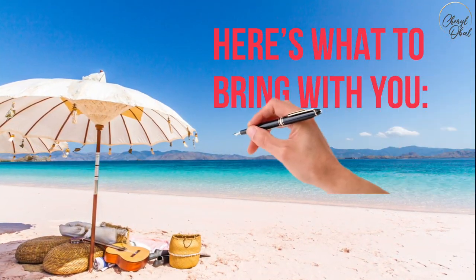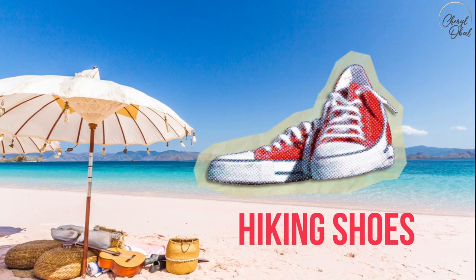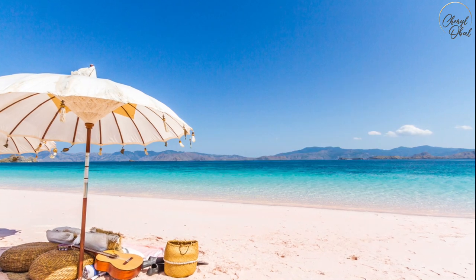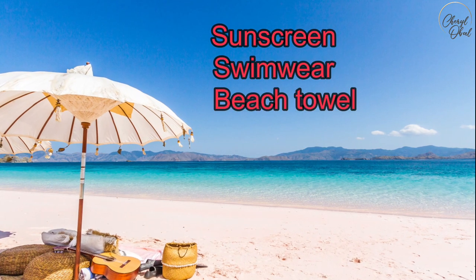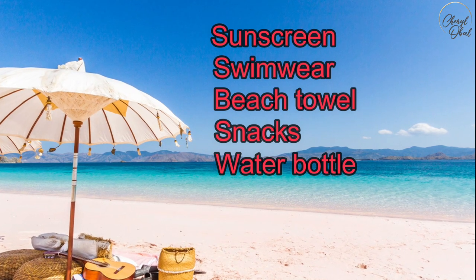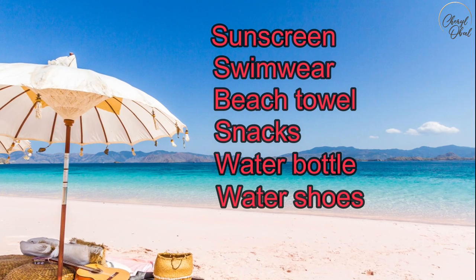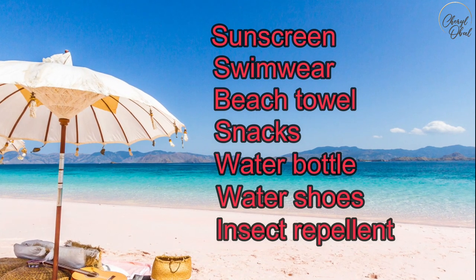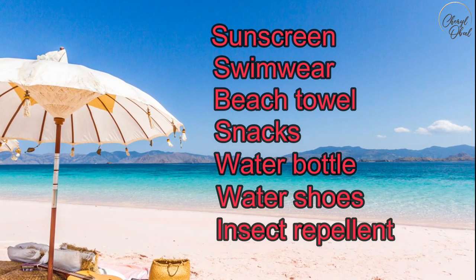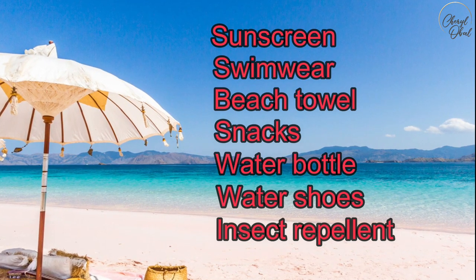Here's what to bring with you. You'll need a pair of hiking shoes or sneakers because the terrain is quite rugged when you hike down to the beach. You need your sunscreen, your swimwear, your beach towel. You need some snacks and a water bottle because there's no place to buy refreshments down there. You need your water shoes because there's no sand, only rocks. And you need some insect repellent because there's a lot of woods on the path when you're going down to the beach. And if you return back late, then you might find some insects.